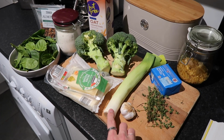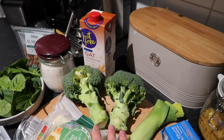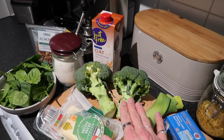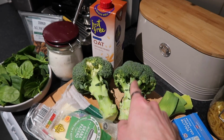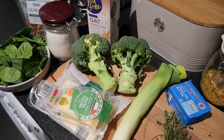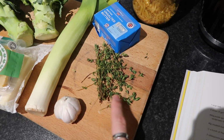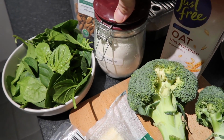We're gonna need 1 large leek, 3 garlic cloves, so I've just got a bowl out of the cupboard, 400 grams of broccoli. The recipe says to use tender stem purple sprouting broccoli. We couldn't find any tender stem in Aldi, so we just got 2 regular broccoli florets. They'll be absolutely grand. You need 400 grams of that. You need 40 grams of unsalted butter. You need half a bunch of thyme, which is about 15 grams. 2 tablespoons of plain flour, which we have here.